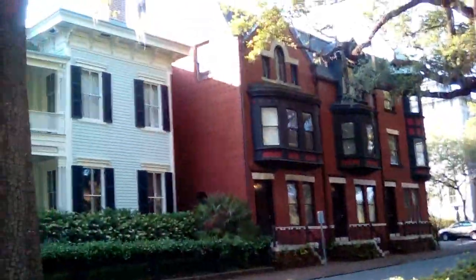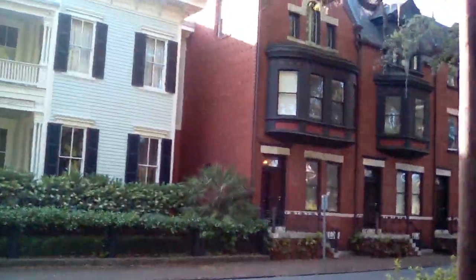Of course, this one here, the round brick one, red brick one, is a little more modern, but it's still kept up. That actually looks like the house in Midnight in the Garden of Good and Evil. Okay, let's see. Take it back over. You see, the reason I do that, when people are passing by, I don't want to have their face in there. I'm pretty sure they don't want to be broadcast all over.